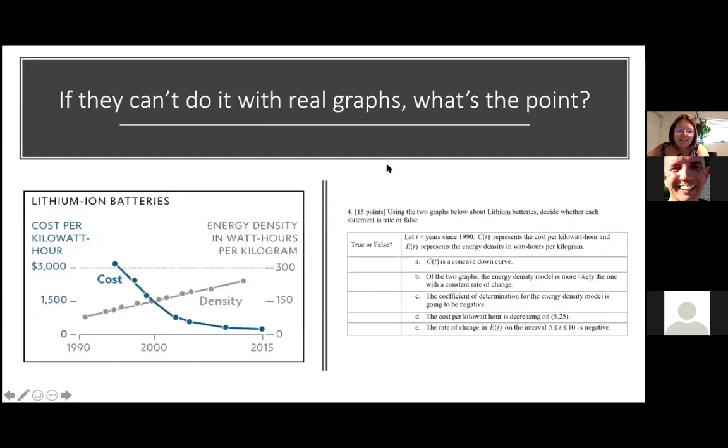And really, if they can't do things with real graphs and real data, then what exactly is the point of what we're doing, right? So I've brought all of my in-person assessments, my remote assessments, everything to be much more data-centered, much more graph-centered from the real world.